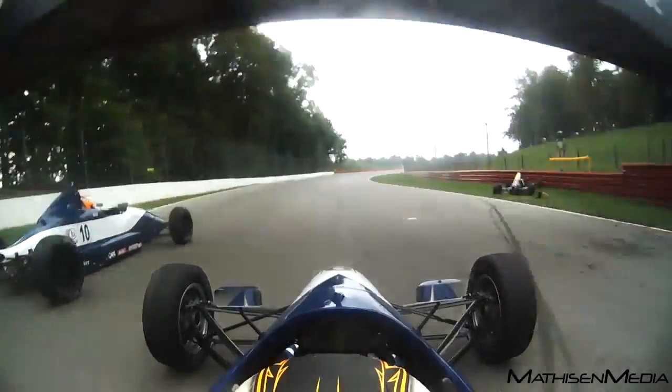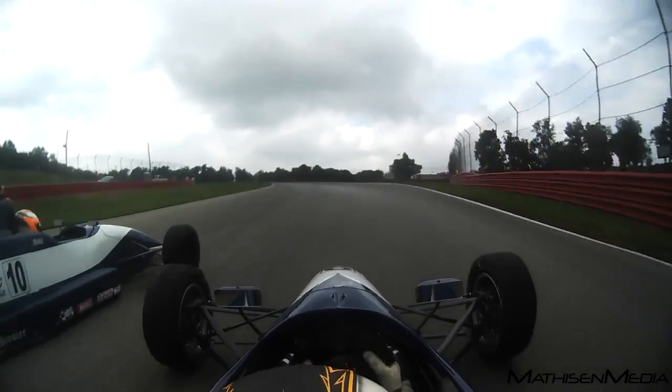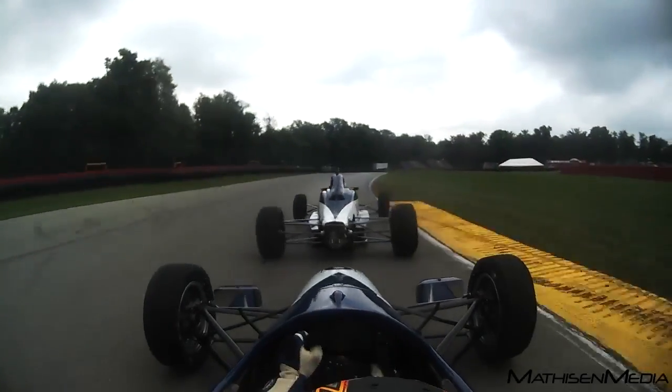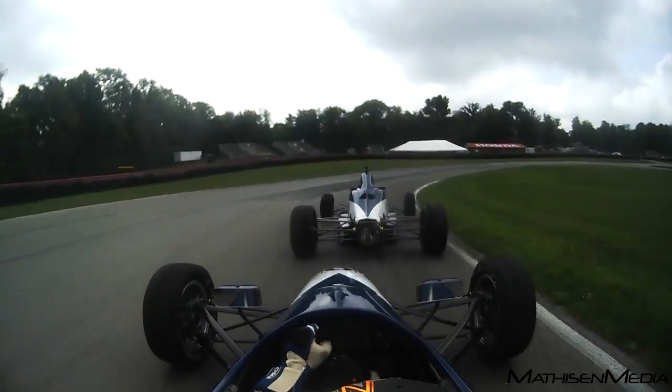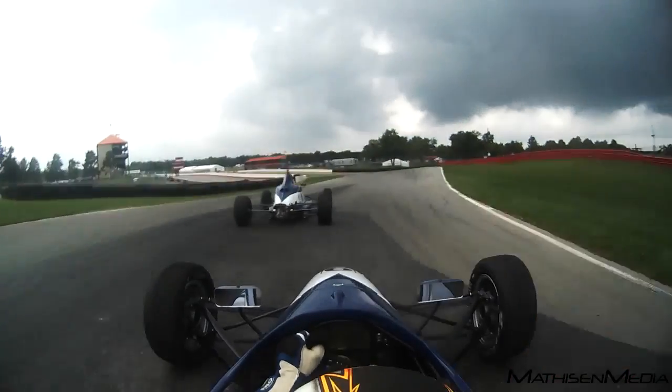We're back on board with Davies. Davies, what are you doing to your teammate? But as you say, he's not really giving him room as he tried to pass on the outside, not able to make the pass, and now they're going to run down into the carousel, and let's see what happens there. Oh, wow, look at that squiggle, Monty. Yeah, that car is all over the place.